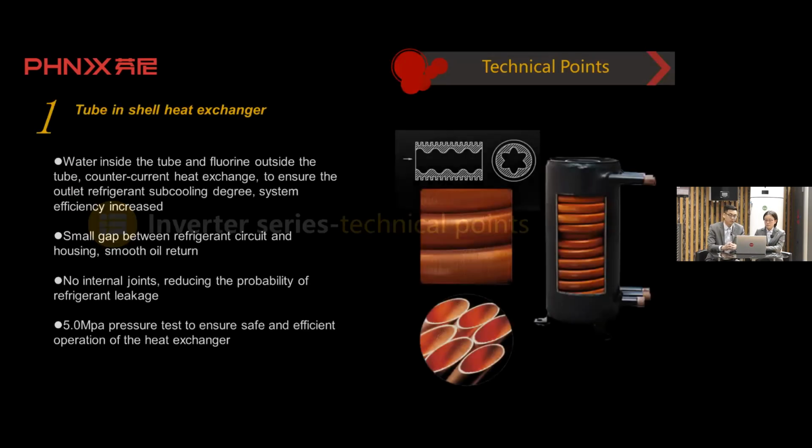And first is our tube-in-shell heat exchanger. Water inside the tube and refrigerant flowing outside the tube. Countercurrent heat exchange to ensure the outlet refrigerant subcooling degree and system efficiency increase. And also a small gap between the refrigerant circle and housing, smooth oil return. No internal joints, reducing the probability of refrigerant leakage. So this spatial structure design improved and increased the heat exchange area to improve the COP and the IPLV also. Okay, that's good.